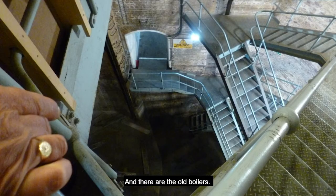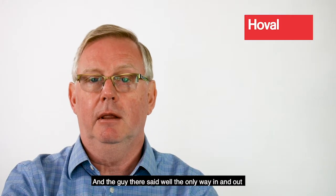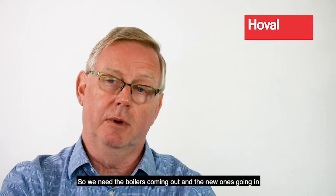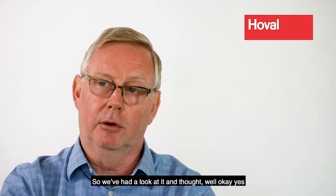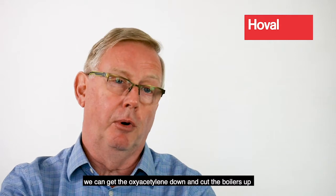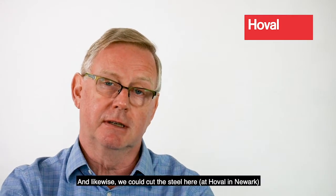There's the old boilers, and the guy there said, well, the only way in and out is the way you've come up and down that very tight staircase. So we need the boilers coming out and new ones going in. Is that possible? So we had a look at it and thought, well, okay, yes, we can get the oxyacetylene down and cut the existing boilers up, and handball them up to the surface.